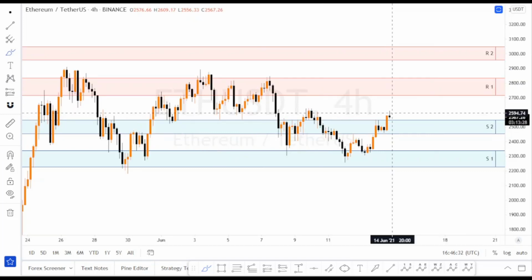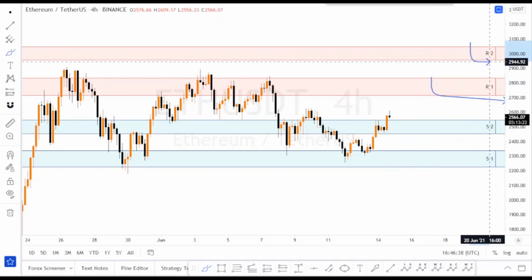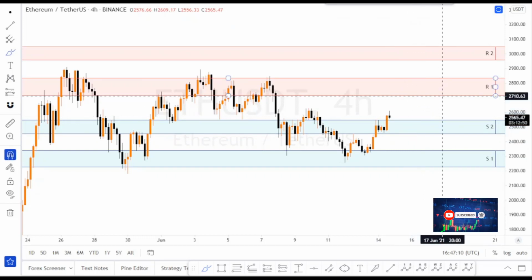As long as BTC holds the support level, then in the coming days we will see the resistance number 1 from Ethereum and all the way up to the 3,000 level that we can reach. To hold this structure, we shouldn't lose the upper line of this support number 1, which is going to be around the 2,400 area. As long as we hold this support number 2, then that will give us a chance to go to resistance number 1.